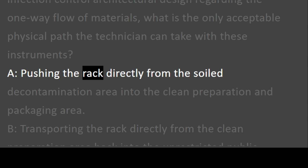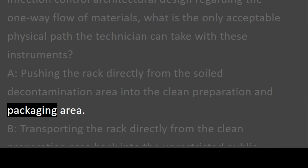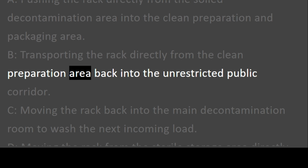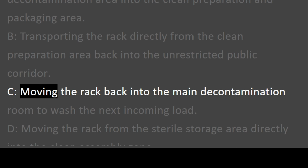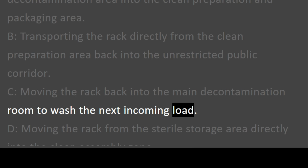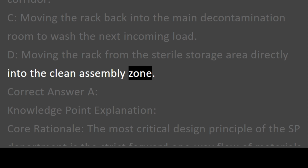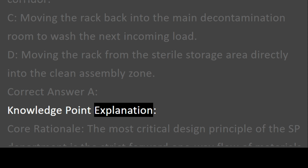A. Pushing the rack directly from the soiled decontamination area into the clean preparation and packaging area. B. Transporting the rack directly from the clean preparation area back into the unrestricted public corridor. C. Moving the rack back into the main decontamination room to wash the next incoming load. D. Moving the rack from the sterile storage area directly into the clean assembly zone. Correct answer: A.